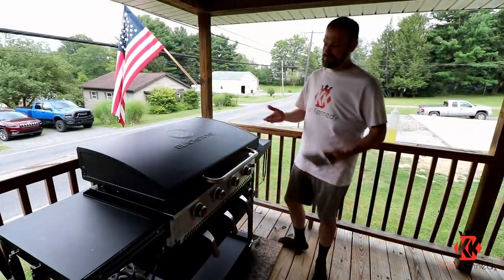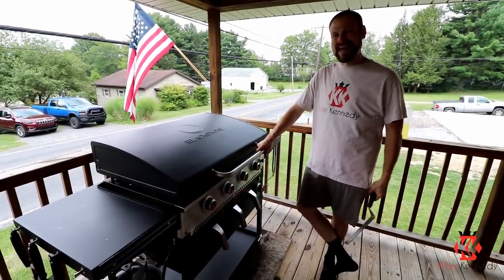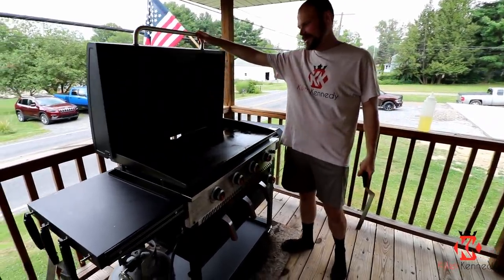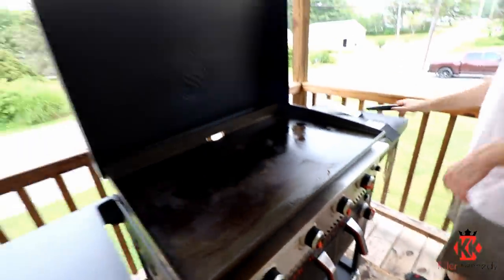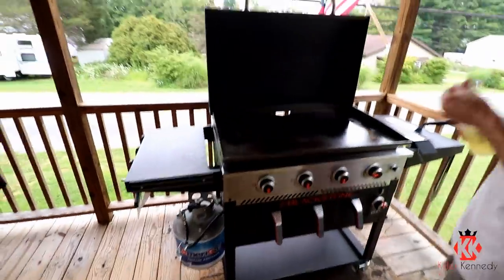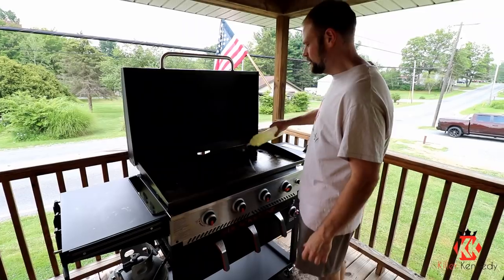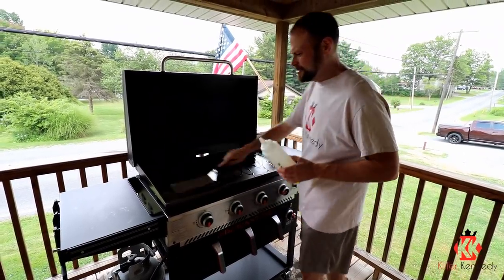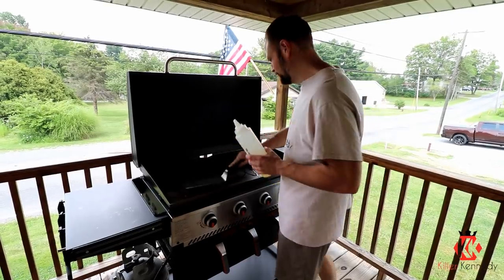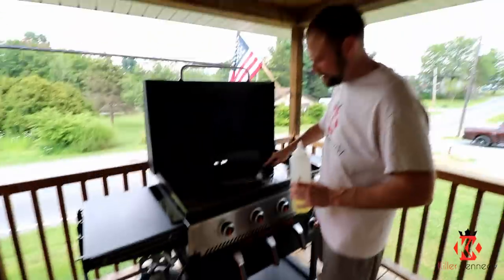In addition, something new on the channel also. We got this Blackstone flat top. Look at this beauty. Isn't that thing a beauty? This opens up so many doors, more than just a traditional grill. I mean, look at all that flat top area. We can do breakfast. There's so much room for activity. And we got air fryers, warming drawer, the whole deal.